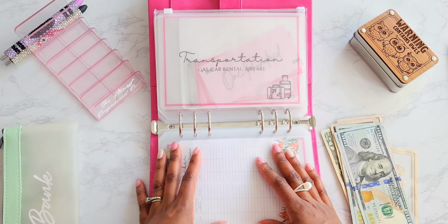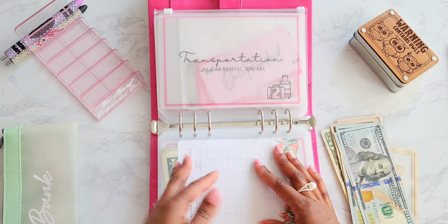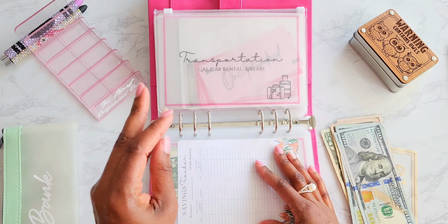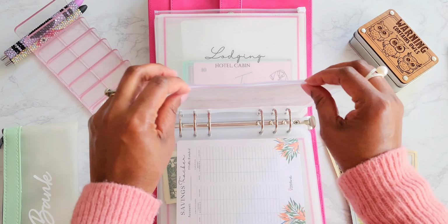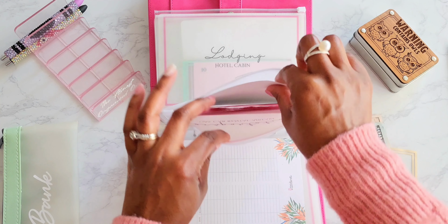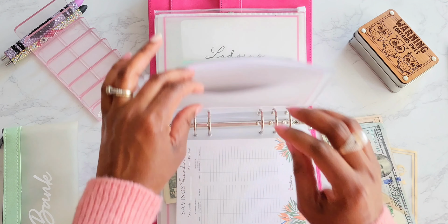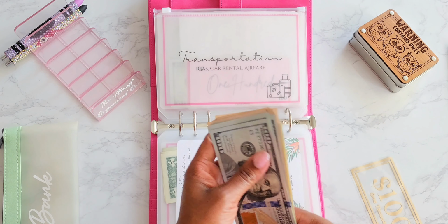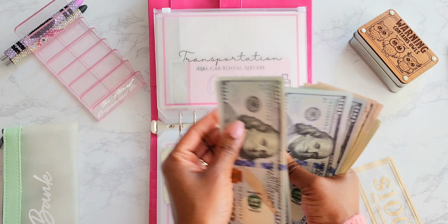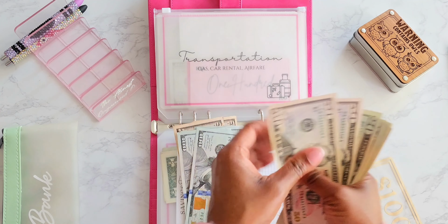The next category is transportation, and this is a biggie. This is for gas, car rentals, airfare, port transfers. Like I said, if we decide to do a cruise. And so in here already, we have some money that's in the bank, and then we're going to put in $607. So we have 1, 2, 3, 4, 5, 56.